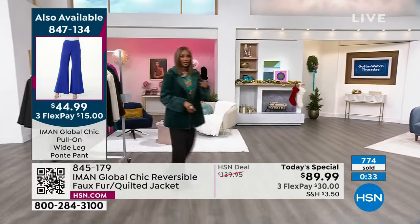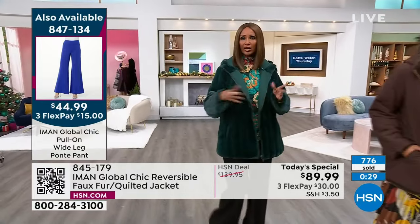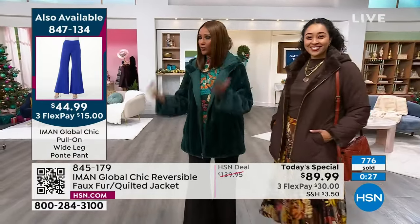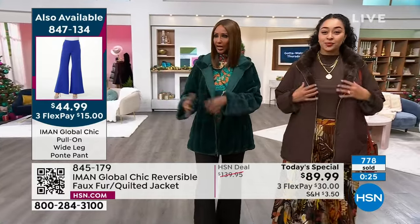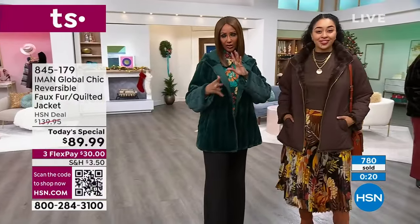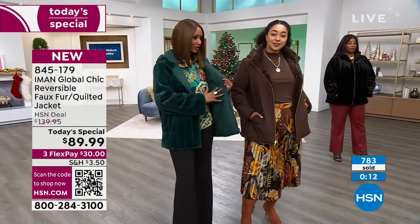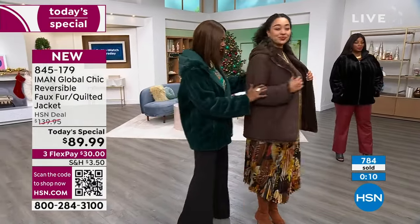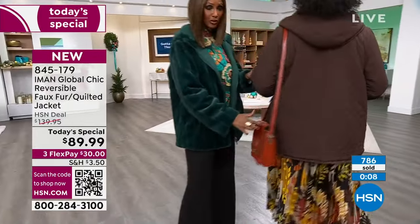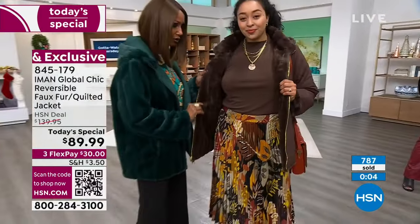Right. And you know, I'm gonna walk to the models and see, okay. But I just wanna show you how you can actually style it, because a lot of the times people think, oh, a fur is too dressy and I can only wear it in one way. We're talking about a reversible, so you can wear it both the fur side or the interior, which when you flip it around is the quilted side. Hi, this is the quilted side she's wearing, with a beautiful pleated skirt, in this chocolate brown, and look how beautiful it is.